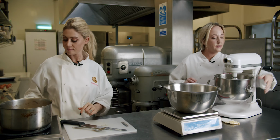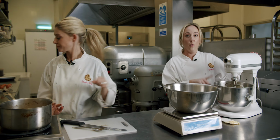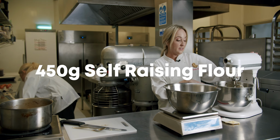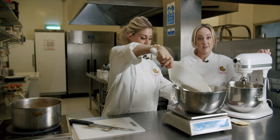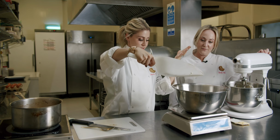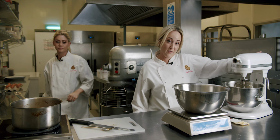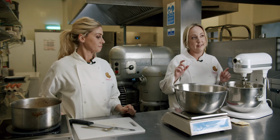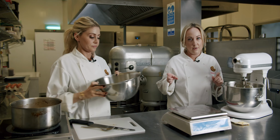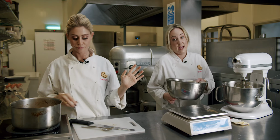So I'm now going in, sorry, I'm like, where's Wally? I'm going in with 450 grams of self-raising flour. So we use self-raising flour for this. We want the rise. We want the puff. The poof. But if you don't have self-raising flour, you can always add plain flour and just add 1 teaspoon of baking powder for every 100 grams of plain flour. There you go. It's just good to know in case you ever need.